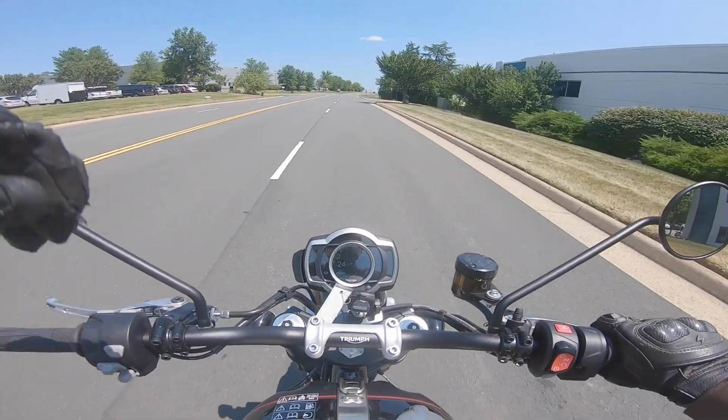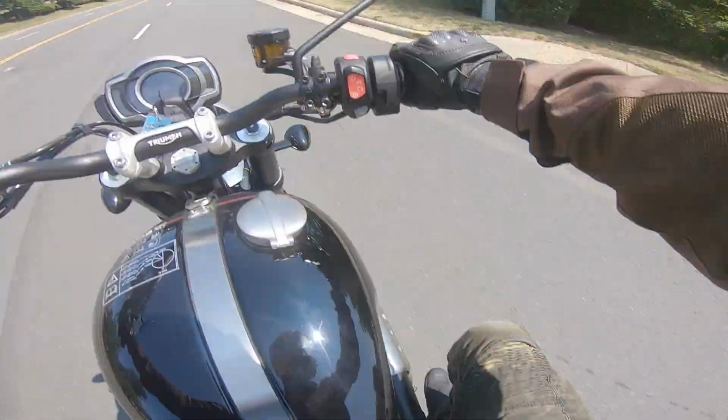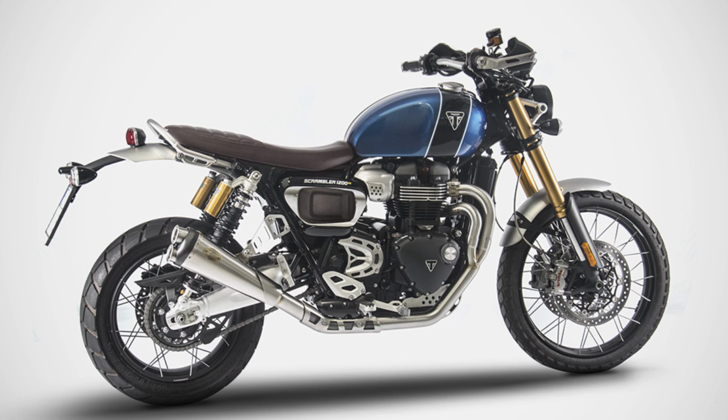Getting out onto the road, I very quickly noticed the high exhaust against the inside of my right leg. It didn't bother me as much as I thought it would, but I'd still prefer a low pipe and would probably switch to the Zard underslung exhaust if this were my motorcycle.